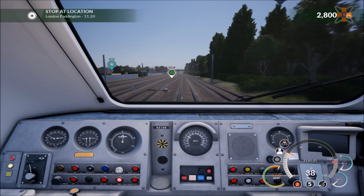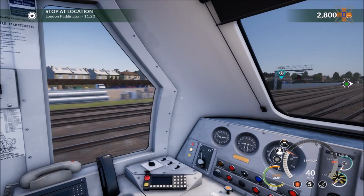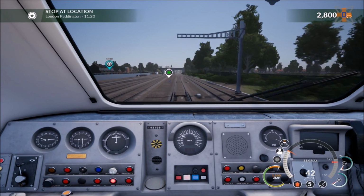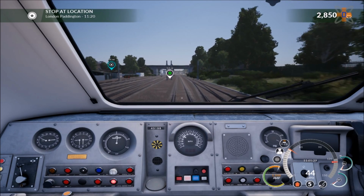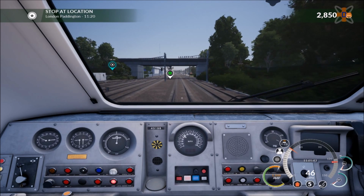It's a highly realistic UK route. It's a route I've personally been on as well, so I know what I'm looking at, or this is essentially what I've seen in real life as well. And yeah, the amount of detail in this is absolutely fantastic. So again, thank you very much, Dovetail Games. You've definitely done well for us in this one.